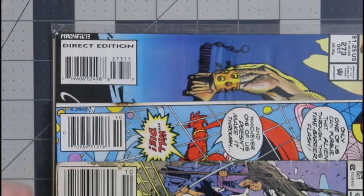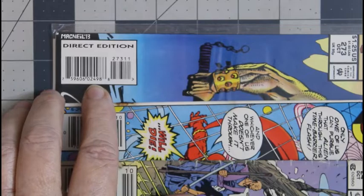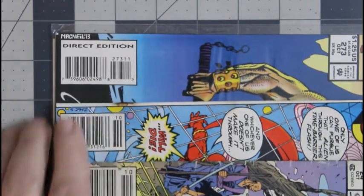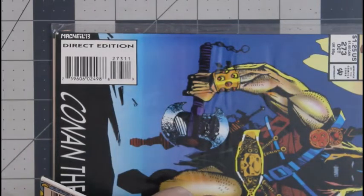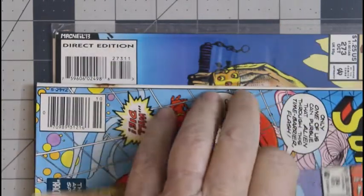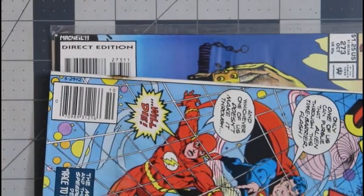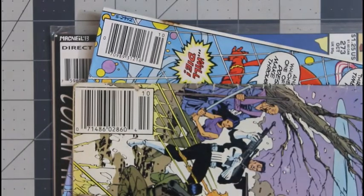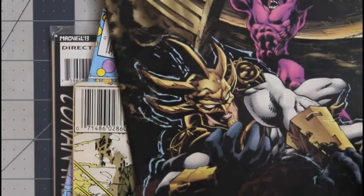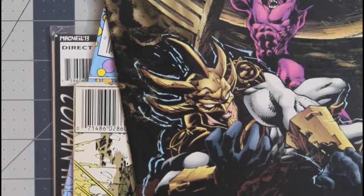It designates the company. The next 5 digits is the title. 02498 is always going to be Conan the Barbarian. 31216 is always going to be DC Comics Presents. 02860 is always going to be The Punisher. 20793, provided it has these first 5 numbers, will always be Aztec, the Ultimate Man.